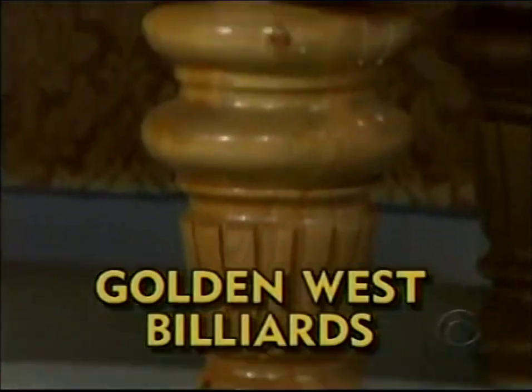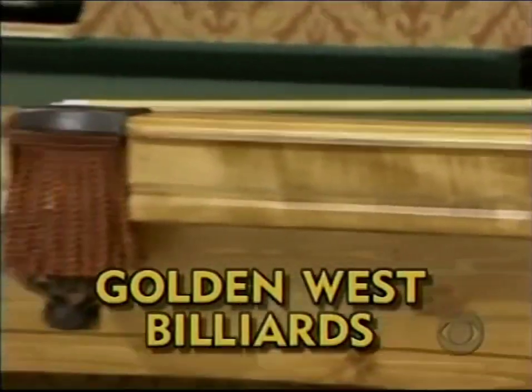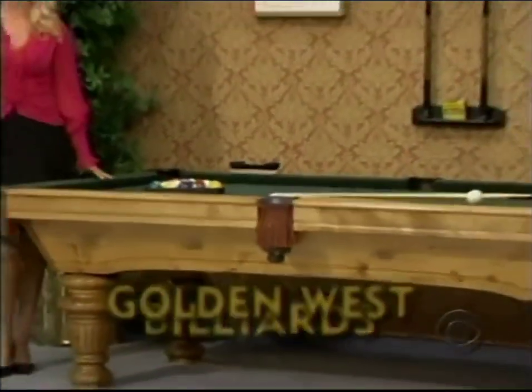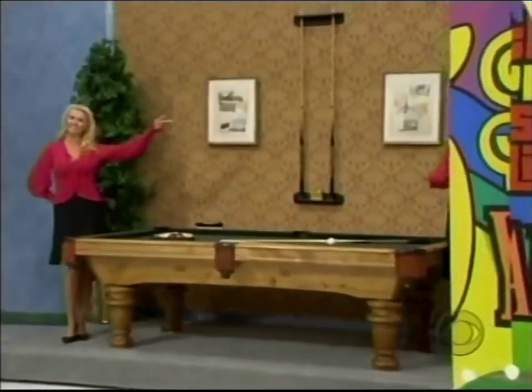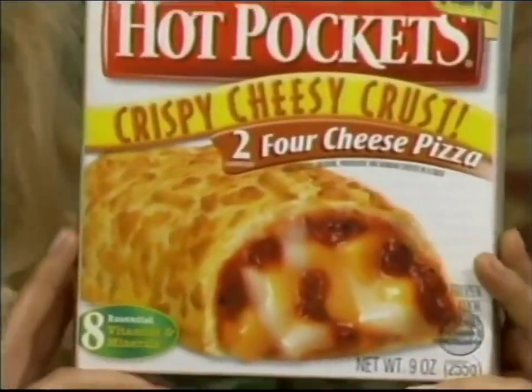This exciting pool table will be a great addition to your game room while providing all your family and friends with hours of fun. Comes with an accessory package from Golden West Billiards. And to the winner, this pool table goes to supply pizza snacks. Hot Pockets has cheese baked into the crust for a crispy, cheesy taste. And you get the first bid, Garrison. Your first bid?